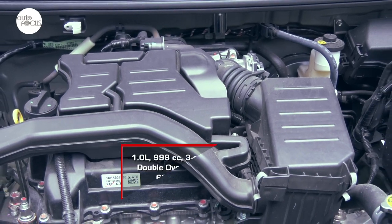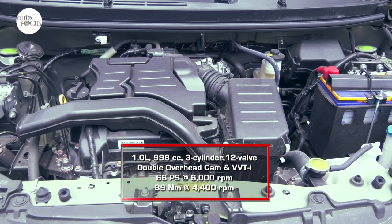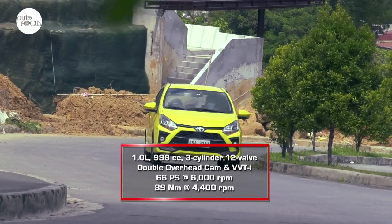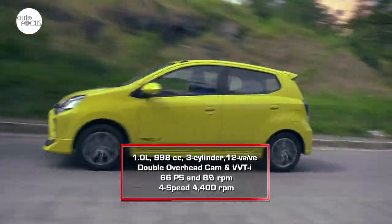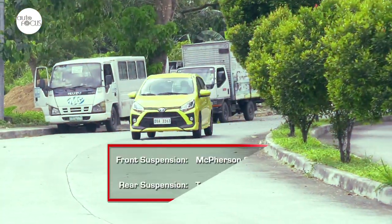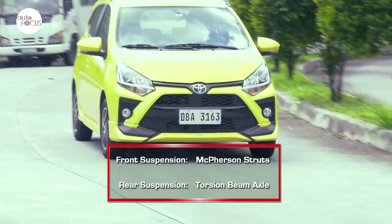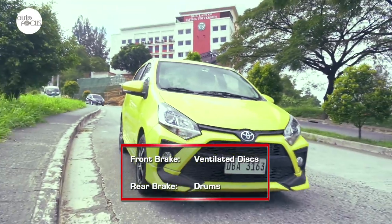The Wigo TRD is powered by a 998cc 3-cylinder 12-valve engine with double overhead cam and VVT-i that generates 66 PS at 6,000 RPM and 89 Nm of torque at 4,400 RPM. A 4-speed automatic transmission sends power and torque to the front wheels. The Wigo suspension features McPherson struts in front and torsion beam axle in the rear. The brake system uses front ventilated discs and rear drums.